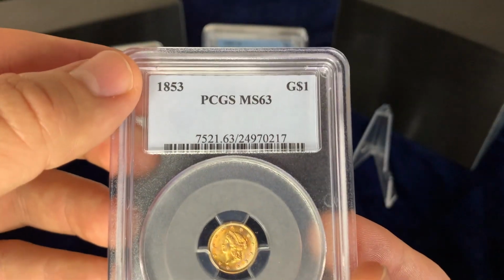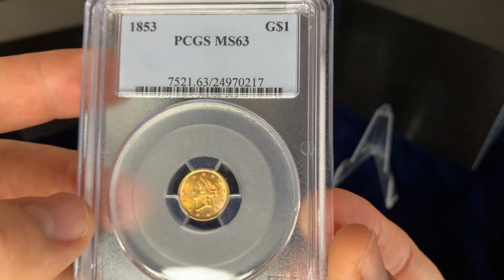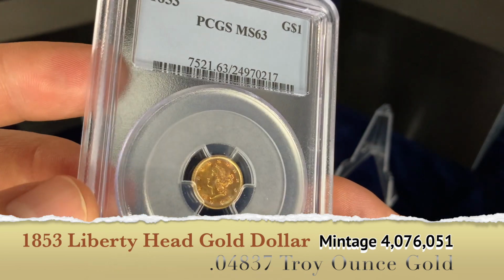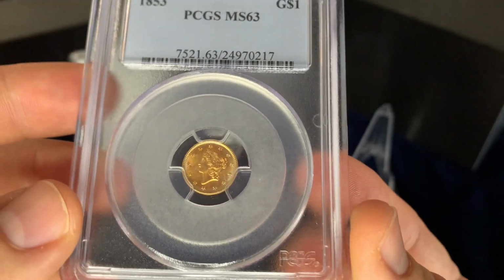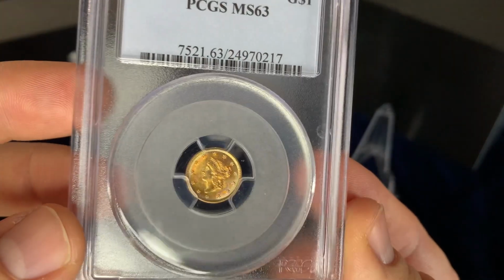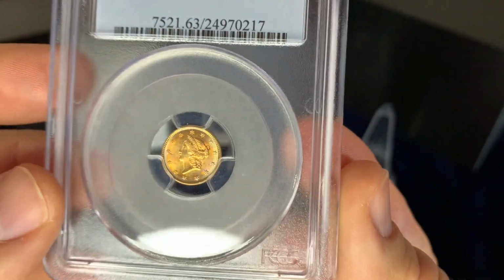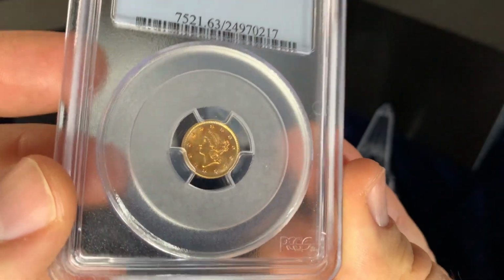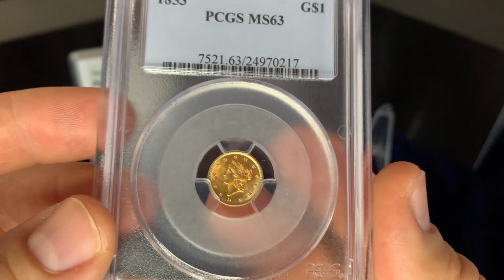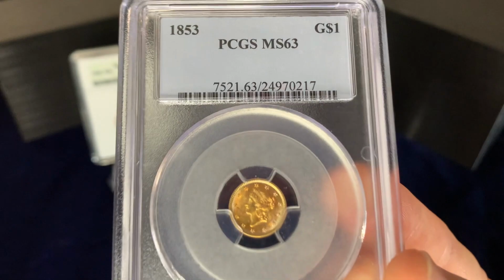This is from 1853. This is actually the oldest coin I have in my collection in mint state. And it is a $1 gold piece. It's hard to believe that it survived that long in mint state, but that's pretty impressive. I like this piece a lot because it actually has some toning, and you can see that luster very well on the piece. Now, this is not an in-use coin like the Indian, so it's easier to see that original mint luster.